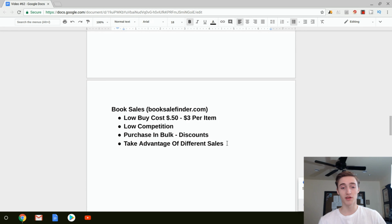Book sales are going to be another great place to source. You can find them on booksalefinder.com, which is definitely the best website. You can go in there, go through by state, and see the different times of the year that these book sales are. You can click in on each book sale and see exactly how many books are going to be there, what they're charging per book, and what times of the week and what times of the day you can come in.